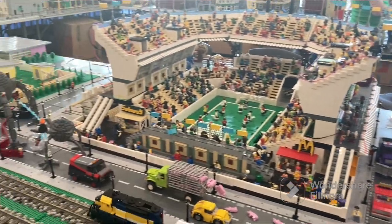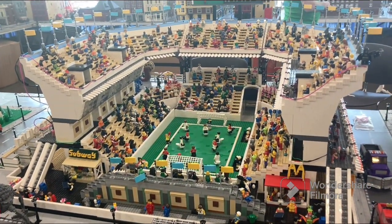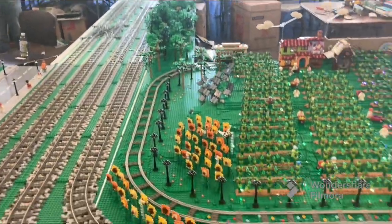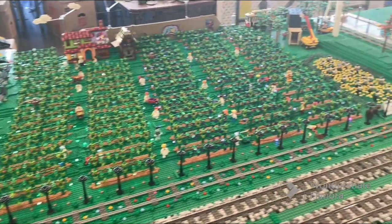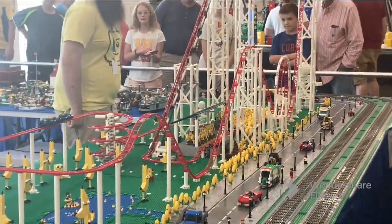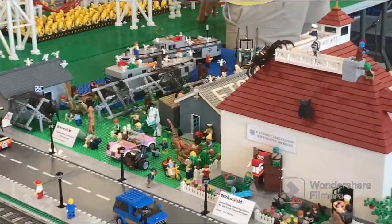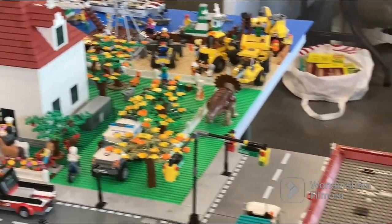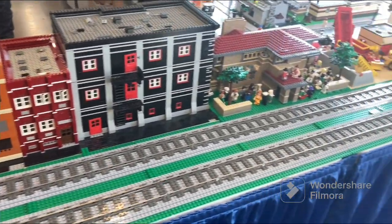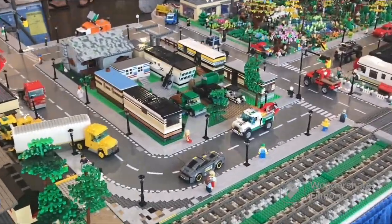And then, of course, you've got the Stay Puft Marshmallow Man, and this really neat soccer stadium that's split open so you can see the inside. You've got the little trains all zooming around with the massive roller coaster right there. I can't think of words today, apparently. And there's just so many cool builds. I did not nearly have enough time.